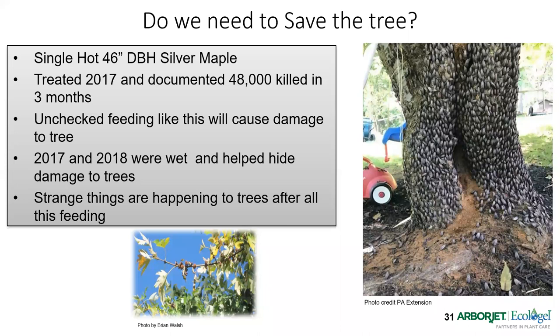And we're seeing this take place where we see this ginormous bud swelling going on in the fall, in September and October, almost like the tree is so stressed it's not getting its nutrients to its roots. It might be phytoplasmas in the saliva of the insects that are actually changing the hormonal structures of the trees themselves. It's being researched. We have no idea what's going on, but we're seeing these strange things happening with unchecked feeding.